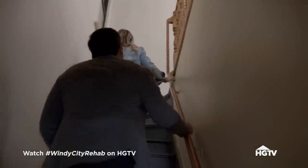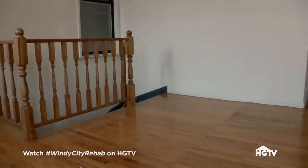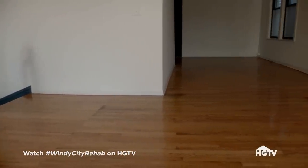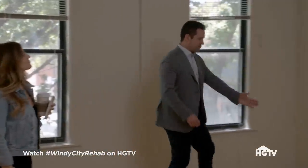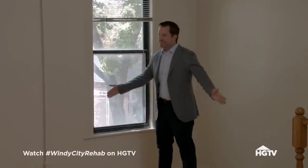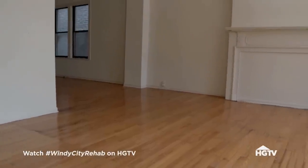Walking upstairs is where I get the real feel of how wide this is. This is where you feel that width. Now you get to go wall to wall. But imagine this is going to be the wall right here. So you're losing some, but it's still big. Still plenty wide.